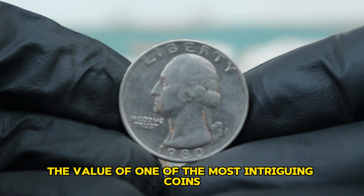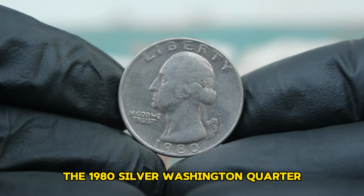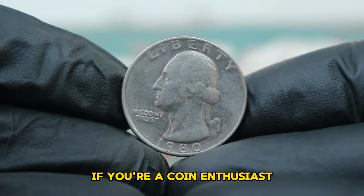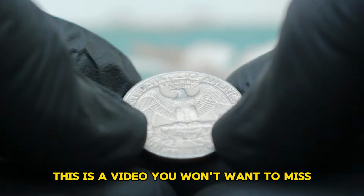Next up, explore the value of one of the most intriguing coins in American numismatics, the 1980 silver Washington quarter dollar with a large date and a P-era mint mark in fine condition. If you're a coin enthusiast or just curious about coin values, this is a video you won't want to miss.